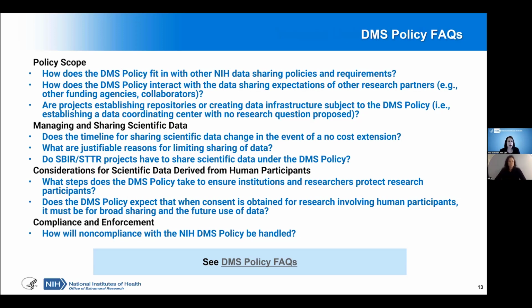We have over 25 FAQs that give more information about the policy, and these really cover a range of areas, including the scope of the policy, managing and sharing scientific data, FAQs related to considerations for data from human research participants, and FAQs related to compliance and enforcement.